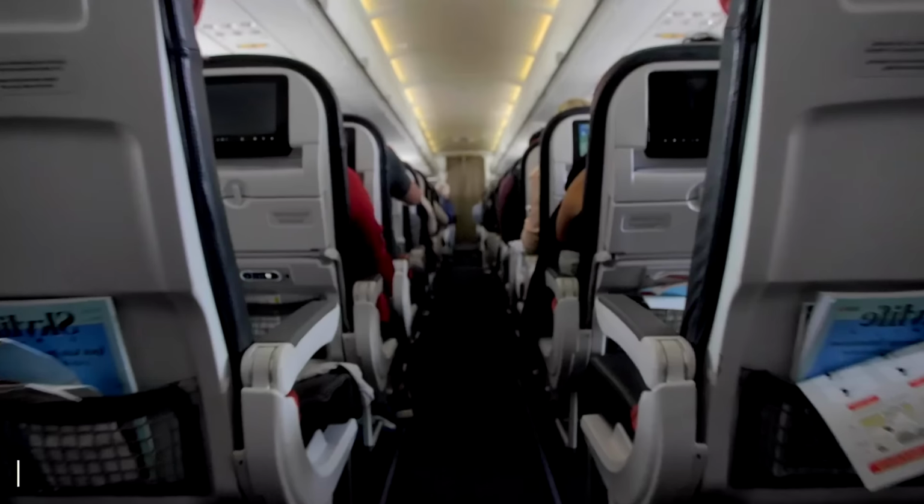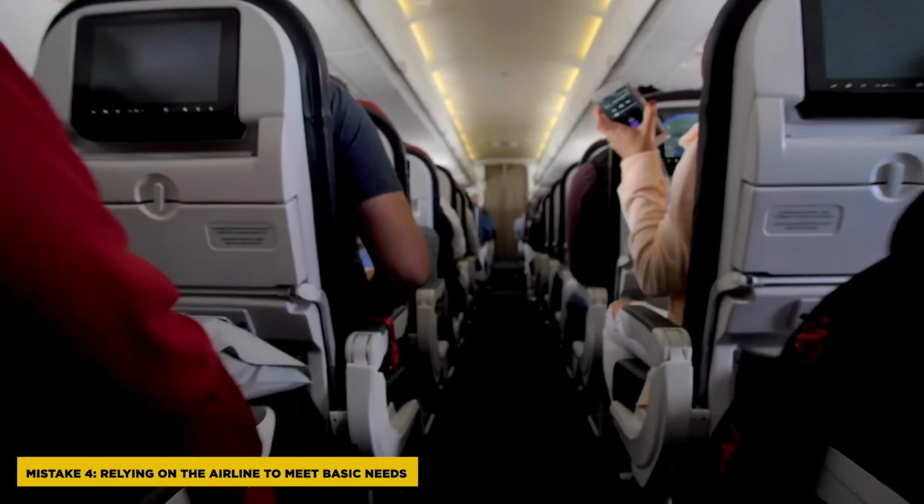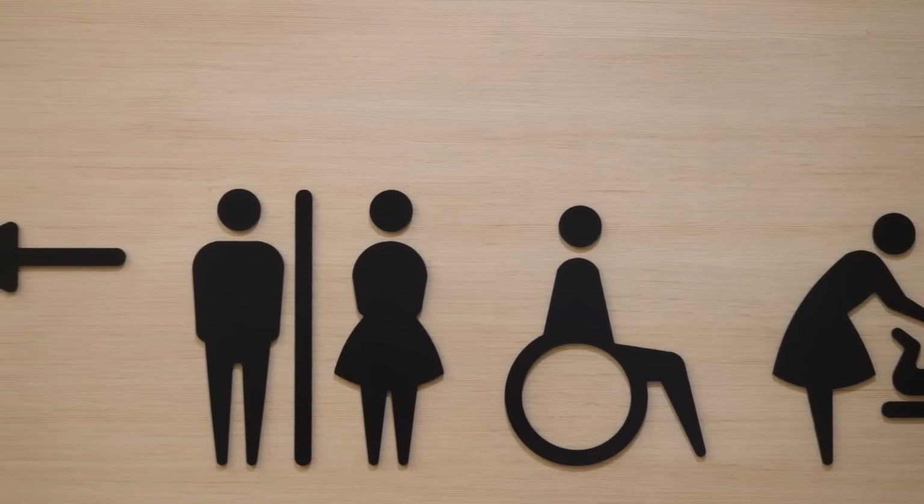Prepare yourself in advance of a flight to ensure that your basic needs are met, as a big mistake would be to rely on the airline for a bathroom break or even a glass of water. For example, you might assume that you'll be able to use the washroom on the airplane within 45 minutes of boarding the flight, and usually you can, but there are many common situations that can delay this, and it can be extremely uncomfortable when you gotta go and you can't go.